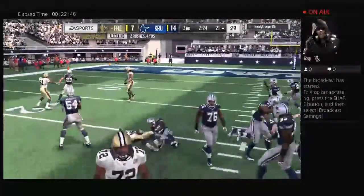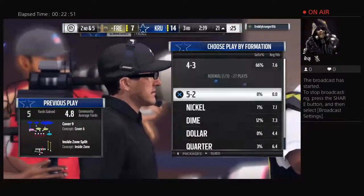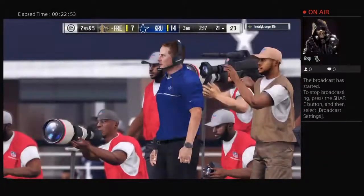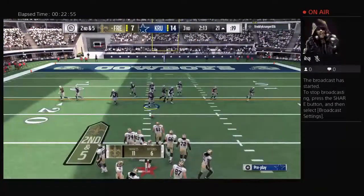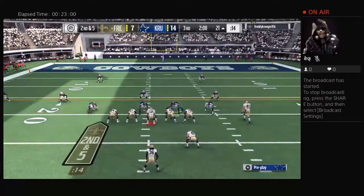Give him 5 on the carry there, and it'll be second down. Now that's exactly what you want on a first down run. Pick up 5 yards, bring up 2nd and 5. The defensive line, though, they've got to figure out a way to out-leverage the guys up front because the offensive line is winning at the point of attack.